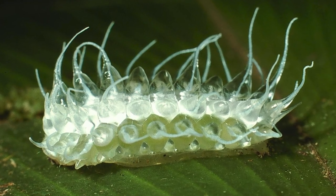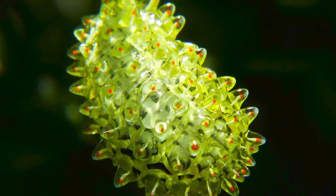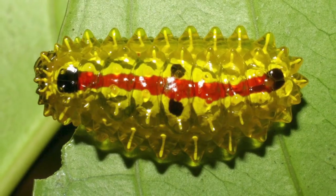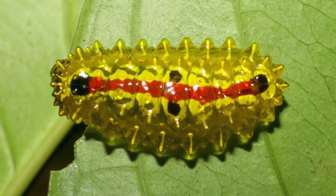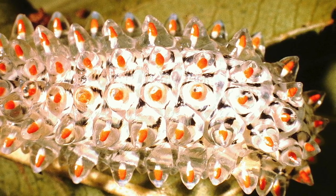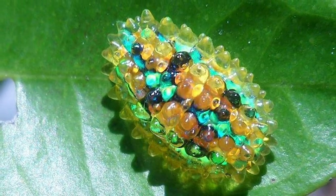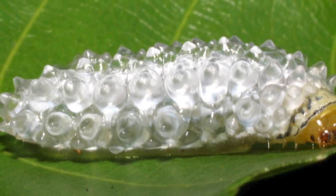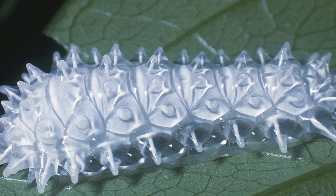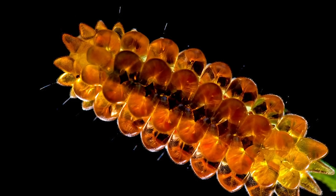Another interesting characteristic they all share is the array of beautiful colors so many of them flaunt. There's green, highlighter yellow, amber yellow with red and black patterning, completely clear or white with red or orange accents. There's yellow, blue, and green, and this one with oranges and greens. There are also solidly colored ones, like the white and clear colored ones of the Minacraga genus, or this blood red one, and this orange one.